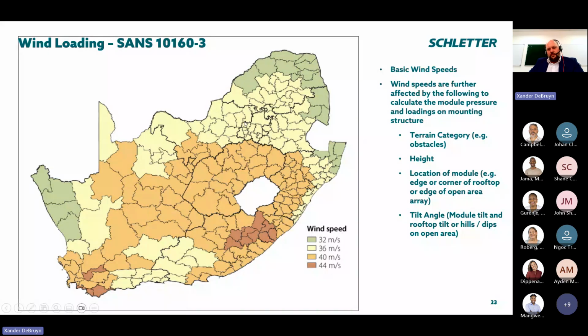And if you look, for example, up north, the basic wind speeds are much lower than down in the Cape, where you've got some red areas around Paarl and so on, which are very high wind zones. So this is what we call the basic wind speed, based on the maximum 125 or 150 years wind loads for the area. But these are then further affected by things such as the terrain category. You know, in the city, you've got a lot more obstacles that act as windbreaks compared to on open farmland or if you're next to the coast. So I'll speak about that a bit.